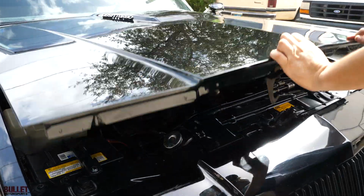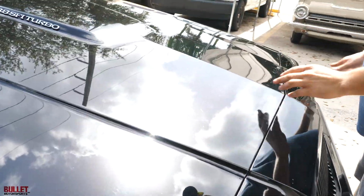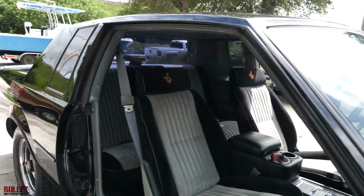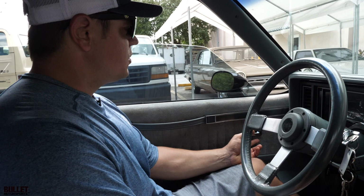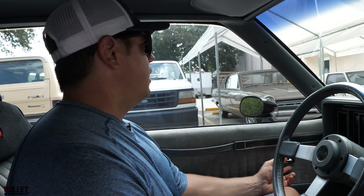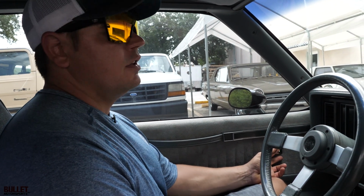Let me close it without burning my hands. It's hot today. All right, I'm gonna put the windows up. It has power windows. That's a factory option. Also, if you're buying a Grand National, you're always gonna wanna look at the sticker in the trunk.